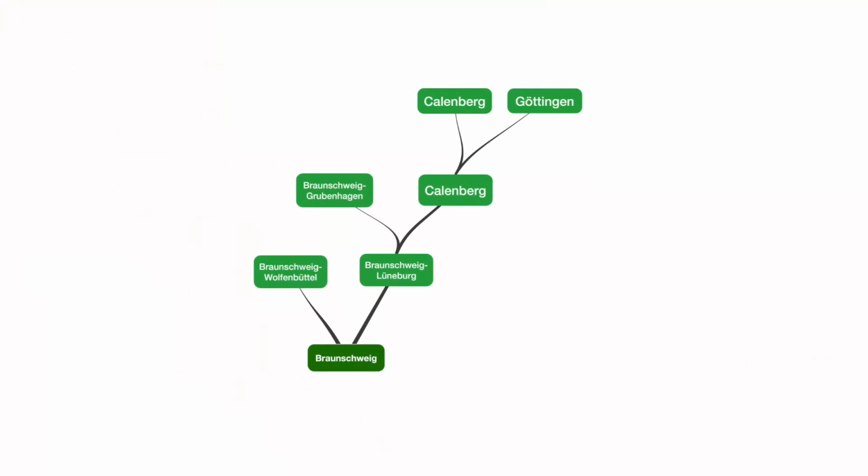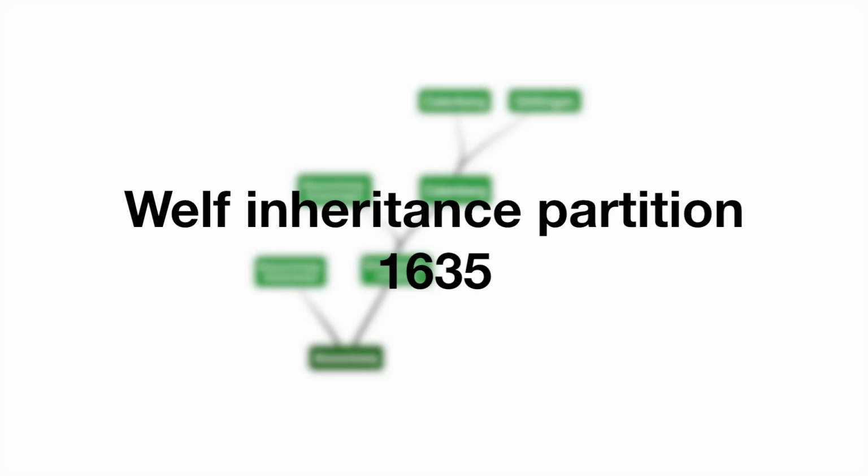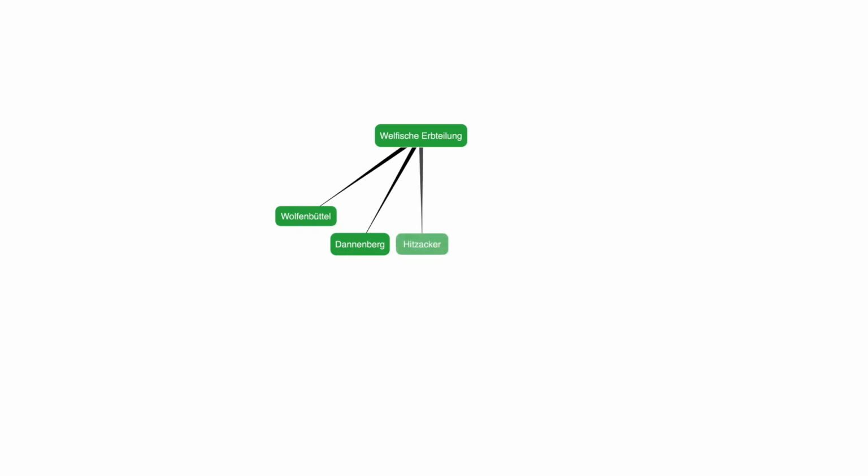And now we've come across the keyword, the Welf inheritance partition of 1635. This is something we need to keep in mind. With the Welf inheritance partition of 1635, the new house of Brunswick-Wolfenbüttel and of Brunswick-Lüneburg enters the genealogy. This Welf inheritance partition is the knot tying together the lines of Wolfenbüttel, Dannenberg, Hitzacker, Harburg, and Lüneburg.